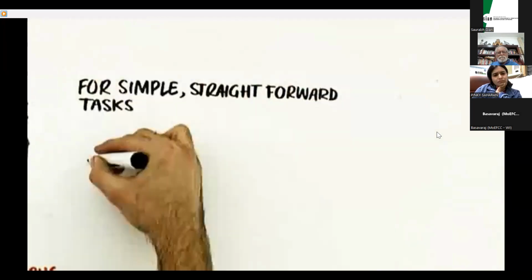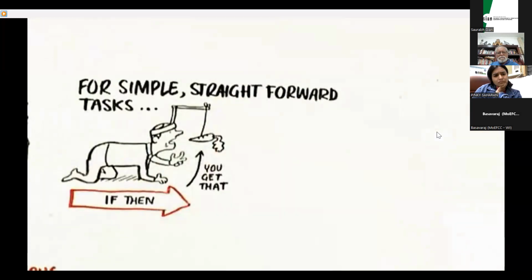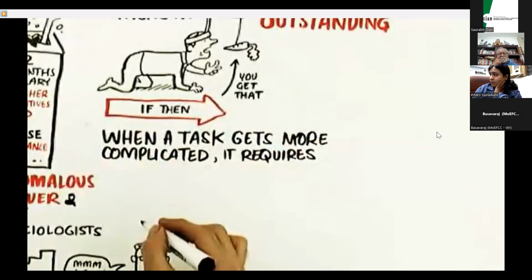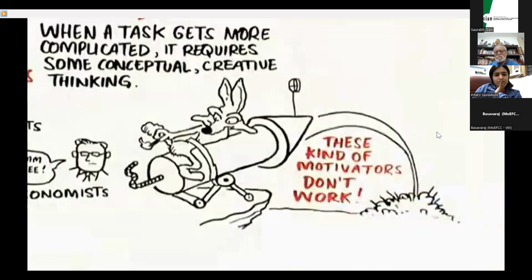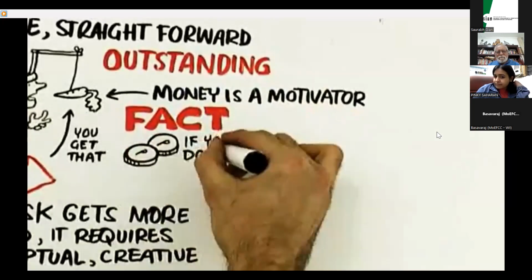For simple, straightforward tasks, those kinds of incentives, if you do this, then you get that, they're great. For tasks that are algorithmic, set of rules where you have to just follow along and get a right answer, if-then rewards, carrots and sticks, outstanding. But when the task gets more complicated, when it requires some conceptual creative thinking, those kinds of motivators demonstrably don't work.